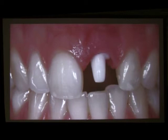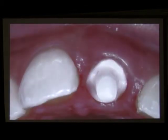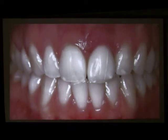crown. So the adhesion nowadays is so strong that you can cement in prepped areas of older crowns. And this is the tissue that we have, and this is the new final crown.